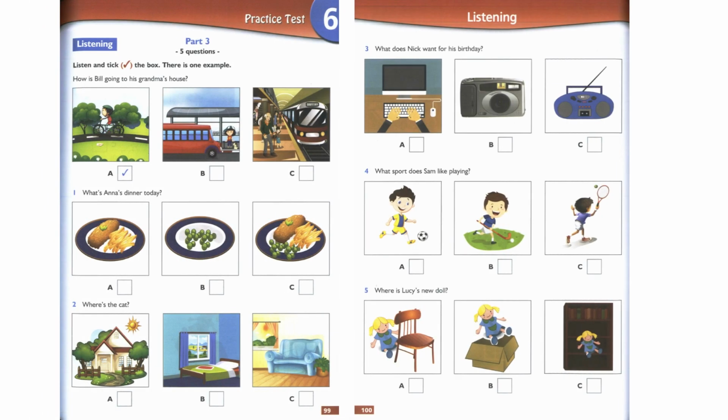Part 3. Look at the pictures. Now listen and look. There is one example. How is Ben going to his grandma's house? Where's Ben? He's going to his grandma's house. By bus or by train? Well, he's riding his bike. Can you see the tick? Now you listen and tick the box.